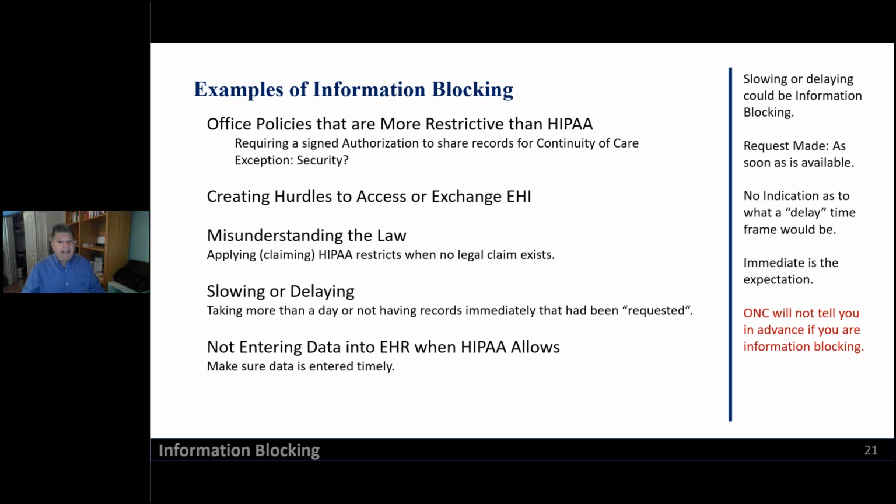Slowing or delaying, taking more than a day after the records have been requested. So you cannot withhold medical records or laboratory results or pathology reports until they've been reviewed by the office. That is now information blocking. They're very, very specific on that. And if you withhold putting information into the EHR as quickly as you can, that also, again, would keep it out of the EHI access. So it would be information blocking.